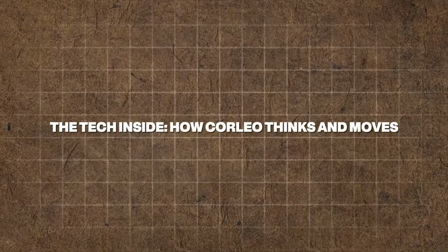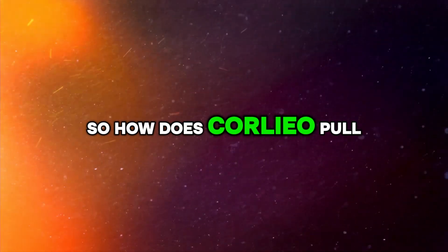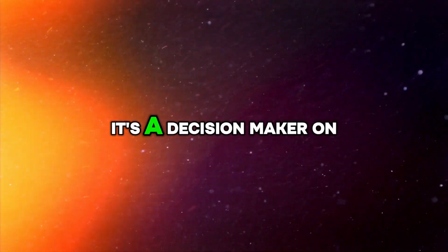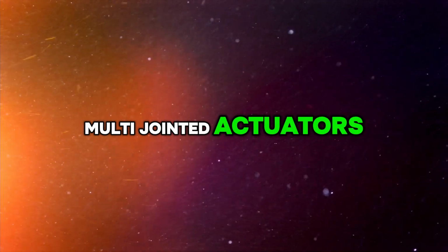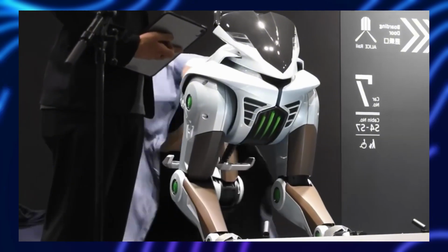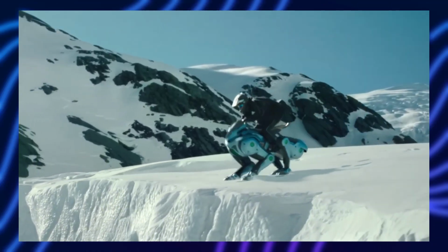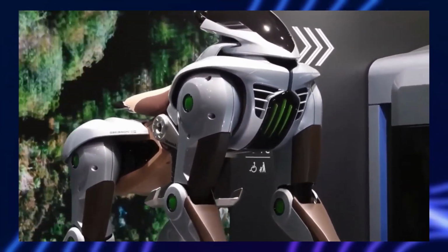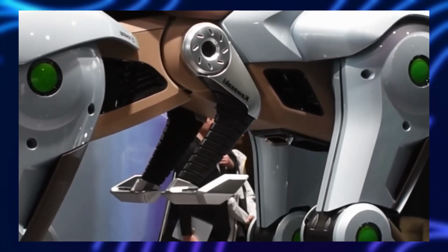The tech inside, how CORLEO thinks and moves. So, how does CORLEO pull off its 4-legged feats? It's more than a walking machine, it's a decision maker on hooves. Each leg is powered by multi-jointed actuators, mimicking the fluid adaptive motion of an animal. These aren't rigid pistons, but sophisticated systems that bend and flex like muscles and tendons. Embedded sensors, think pressure pads, gyroscopes, and environmental scanners, feed real-time data about the terrain into CORLEO's brain.